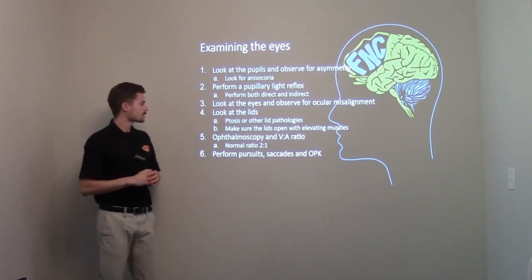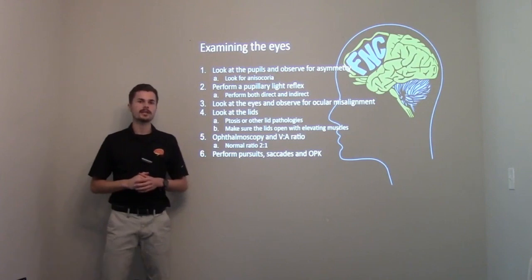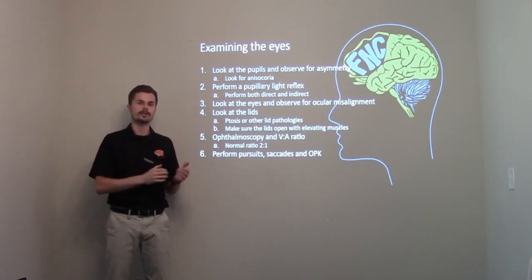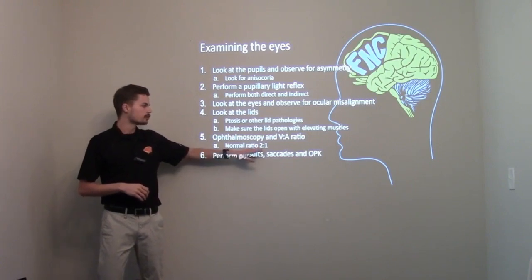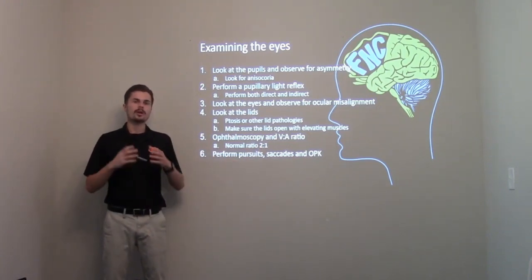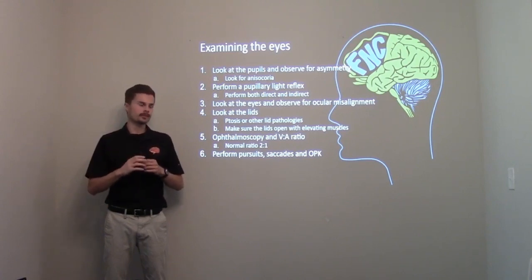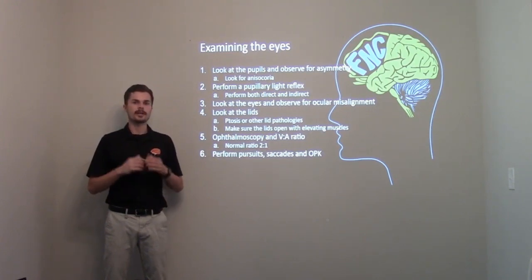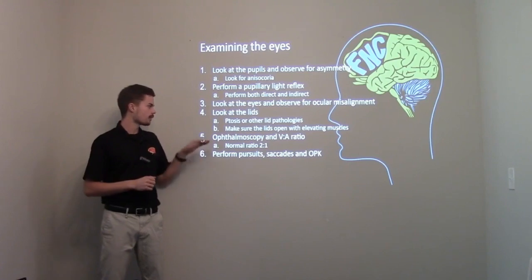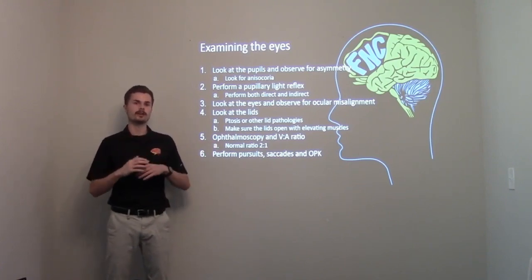Alright, so next you can use an ophthalmoscope and look at the VA ratio. So the VA ratio is the veins to arteries ratio. And usually we want it to be around 1.5 or 2 to 1, okay? So what it's talking about is the diameter of the veins to the arteries. And it should be 2 to 1 for veins to arteries. And these are the arteries that branch off of the central retinal artery in the back of your eye. So you're going to take the ophthalmoscope and look in the back of the eye and see if there's a difference in the diameter from veins to arteries.